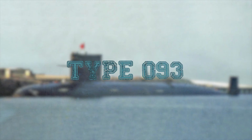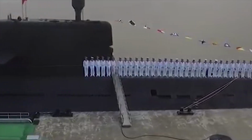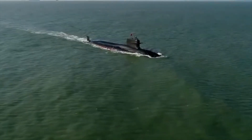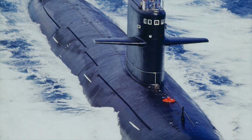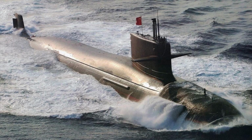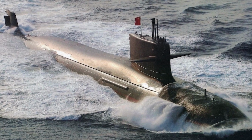Type 093. The Type 093 is a class of second-generation nuclear-powered attack submarines deployed by the Chinese People's Liberation Army Navy Submarine Force. The first boat was launched in 2002 and commissioned in 2006. The second boat was launched in 2003. Some sources claim that the third boat is under construction and even more submarines might be built.